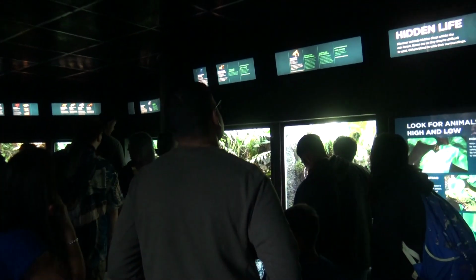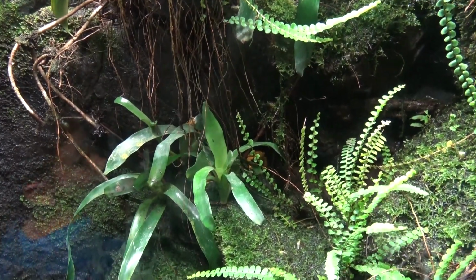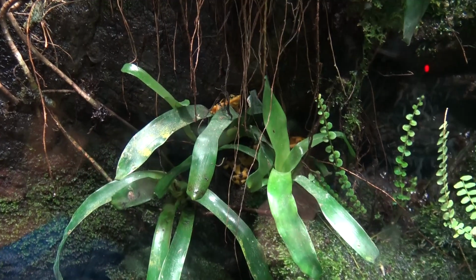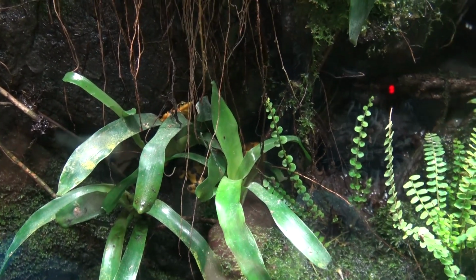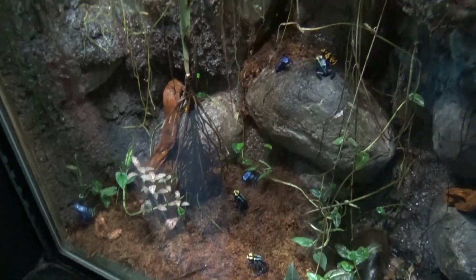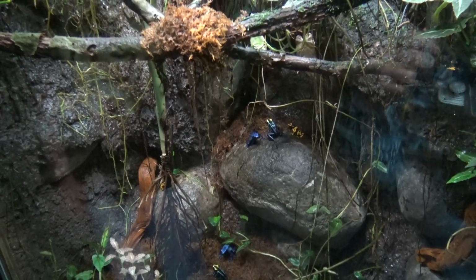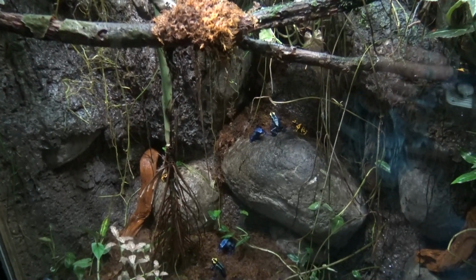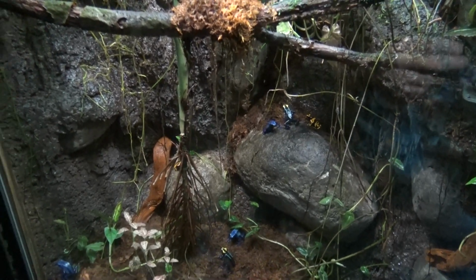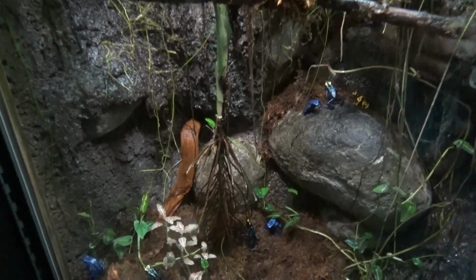And when you leave the rainforest, as a kid, my favorite animal, the poison dart frogs. The Panamanian golden frogs. See them hiding back over here? Behind the plant fly. And then we have the poison dart frogs. But what's interesting is they're not poisonous in this enclosure. The poison dart frogs are only poisonous because of what they eat in the rainforest. And since they're in captivity, they don't eat the poisonous things, so they're not poisonous.